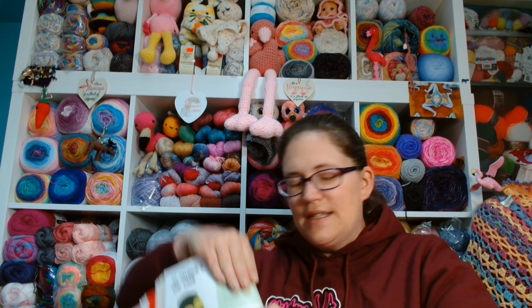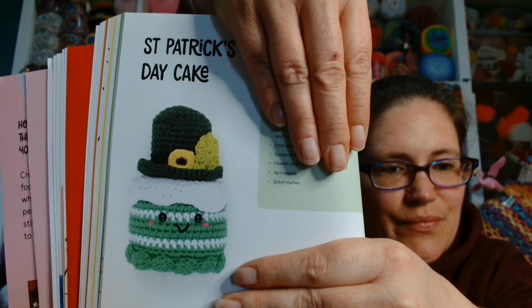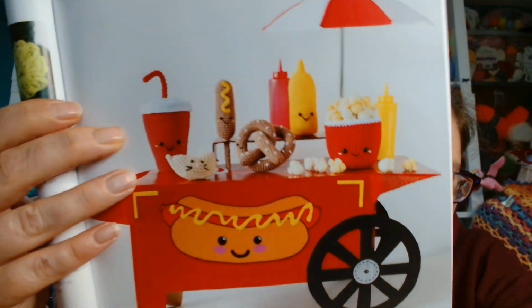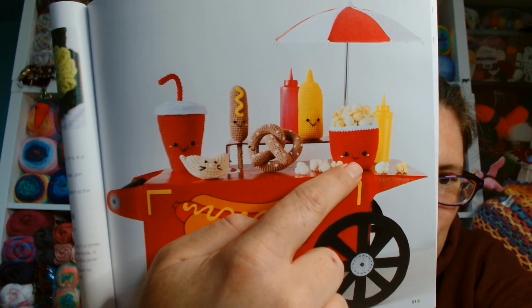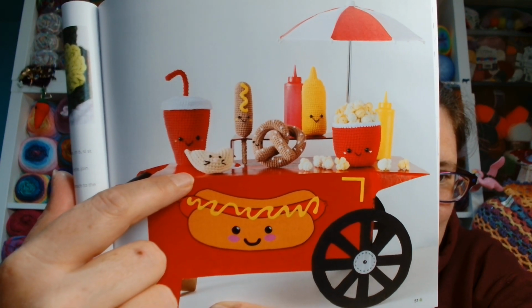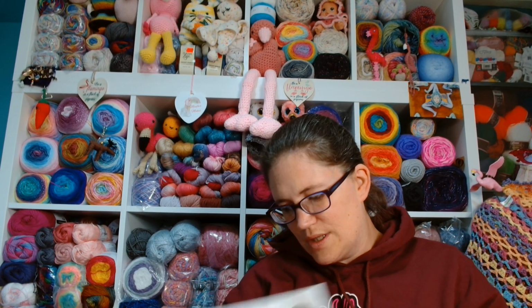Okay, so now we've got a St. Patrick's Day cake. Cuteness. Here's just a cute little prop of a hot dog stand. So you've got the soda cup, you've got the mustard bottle, popcorn, there's a pretzel, there's a corn dog, and there is a fortune cookie, I believe. So that is cute, cute, cute.